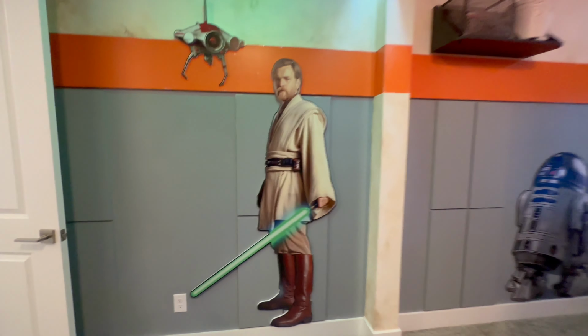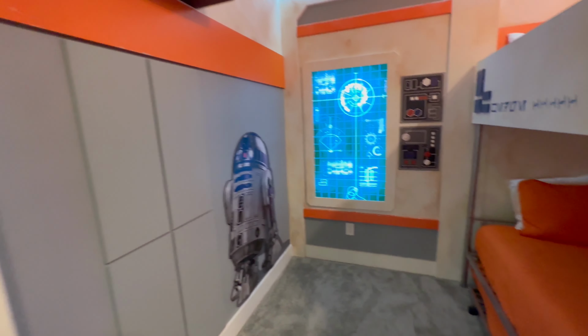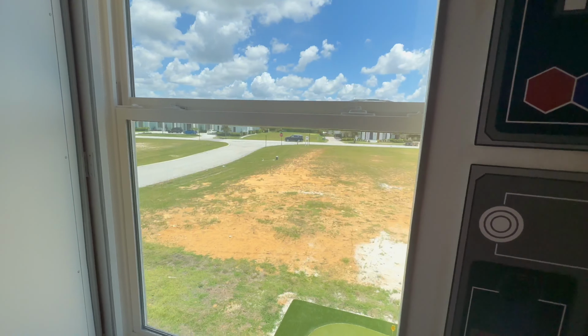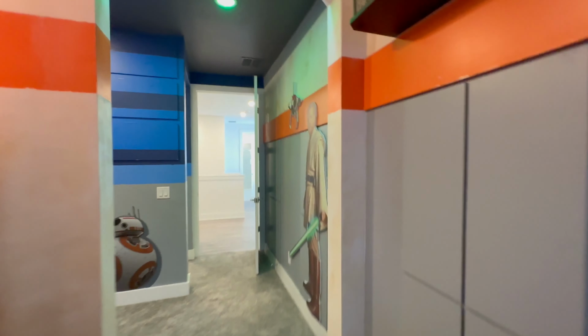Next little hidden feature I think is actually really clever and cool, but behind this control panel actually is a window, and that's to make it so that this room legally counts as a bedroom. So it would be illegal to have this without that window.